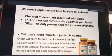So here's something maybe you knew, maybe you didn't know, but you might have thought calcium's most important job was bone or muscle health. But no, its most important job is pH control. That's the most important thing it can do. Oligocalcium is to acid like water is to fire. It destroys the oxygen-robbing acid in the body. That's what acid does. It shuts down the oxygen supply to your organs, to your body, to your tissues. So the more calcium, the more oxygen, and therefore the less cancer and other degenerative diseases.